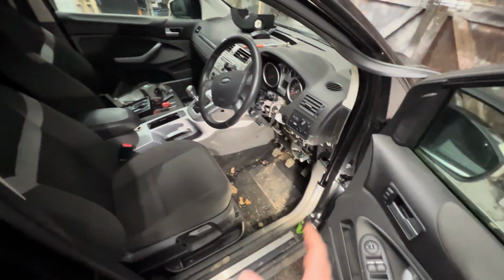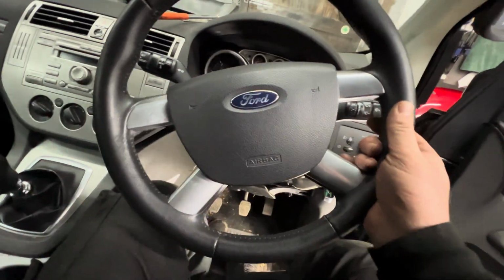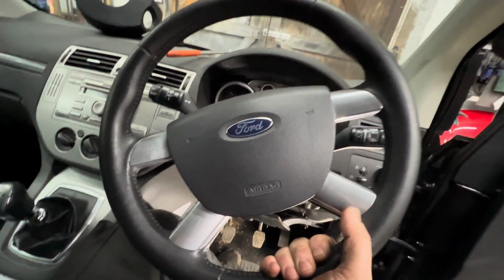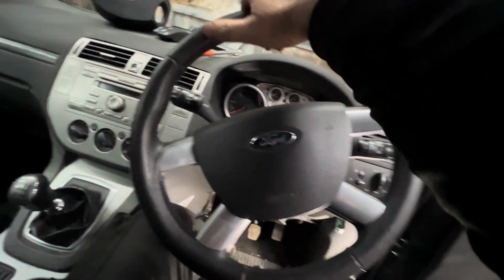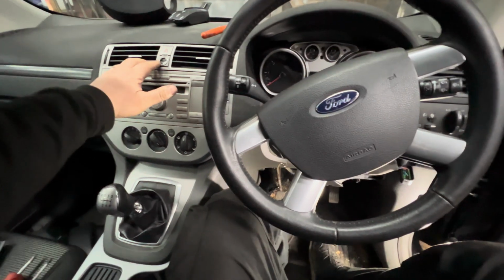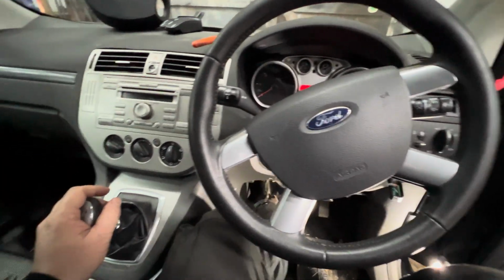But what I did find out online is that you've just got to bang it. The strangest thing ever, isn't it? What you do is you've got the lever there so you can move it in and out, up and down. And what they're saying is to release it and then just bang it up and down a few times, like that, and then try and start the car. So definitely not having it.